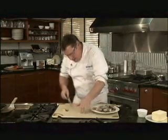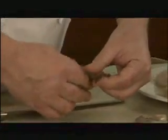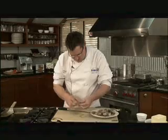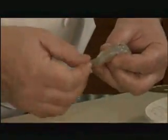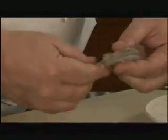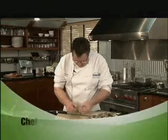Okay? And then you can easily take their shells off that way. Makes them really easy to peel. And then right inside this canal should be that little guy right there that you want to get rid of. Okay? So again, peel off the shell. Find that little vein and pull it right out.